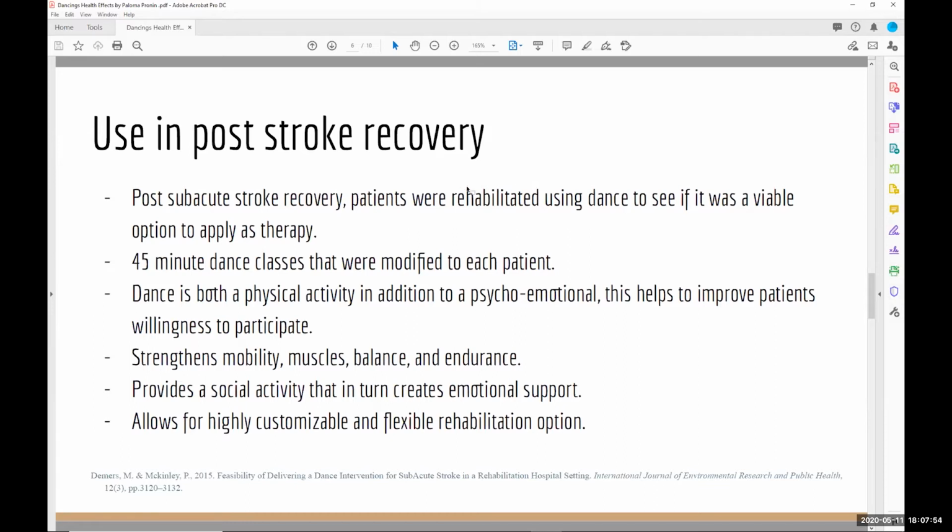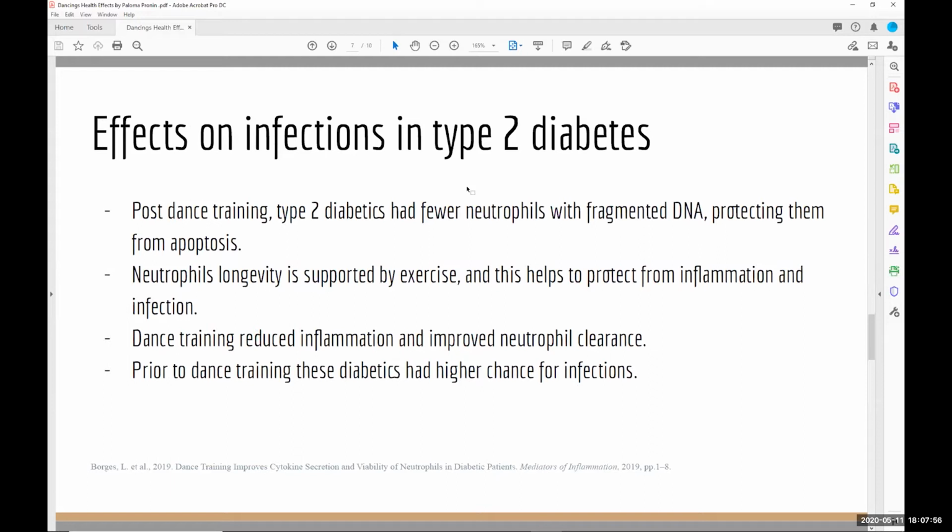Next slide, please. So one of the most interesting to me was its effects on infections and type 2 diabetes. So they took women with type 2 diabetes and measured their neutrophil levels and neutrophils that were damaged or had fragmented DNA.